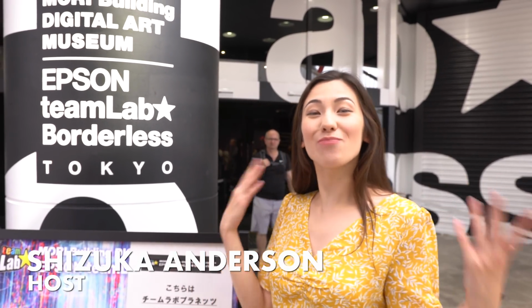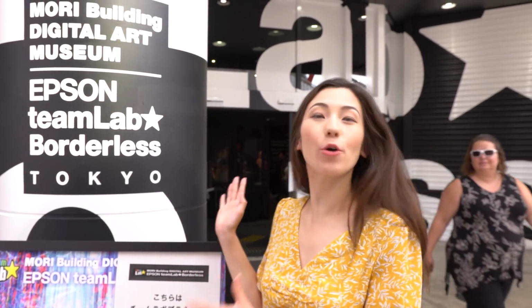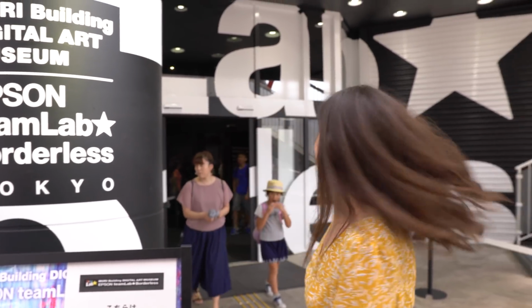We're here today at the much anticipated teamLab Borderless exhibition, which, if you haven't seen it before, is basically a huge light exhibit where you can experience moving art that flows freely and reacts to your movements as well, and doesn't have any borders basically. So it's art without any limitation, imagination without limitation, if you will. So let's go in and check it out.